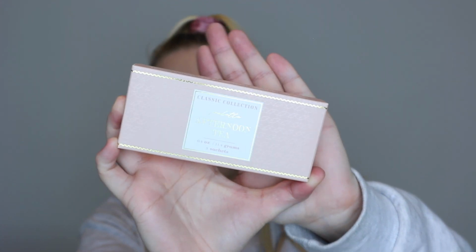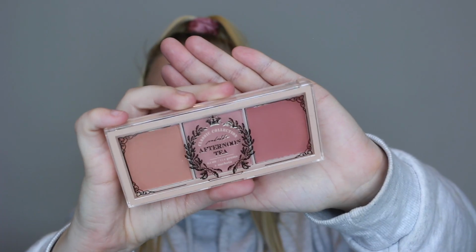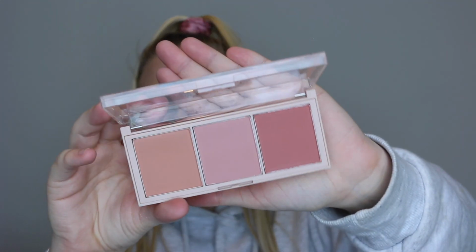Okay, so that's my highlighter on, and now we're on to blush. Guys, I am so excited about this. I've looked at it and it's so pretty. This is the Classic Collection palette in the shade Afternoon Tea. That is the packaging. Firstly, how pretty is the packaging? And these shades are absolutely beautiful.